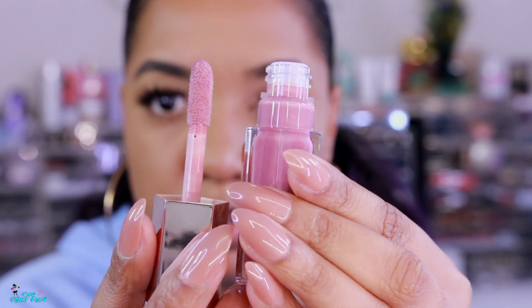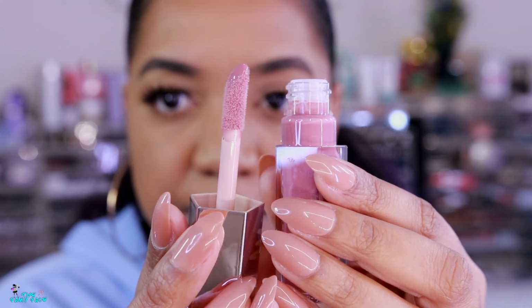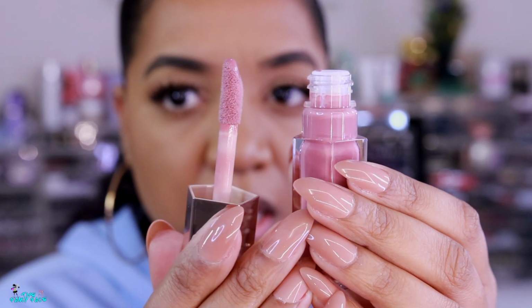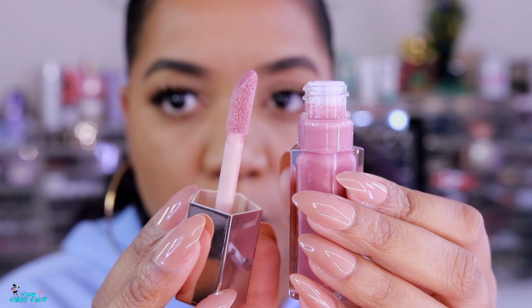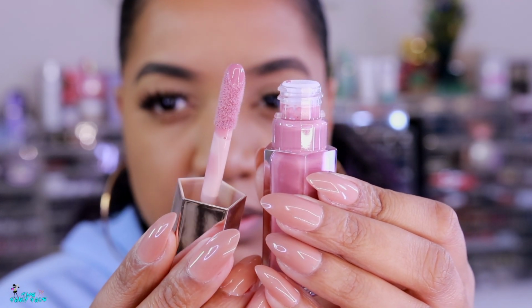So these come in the same tube as the Gloss Bombs, and it says cream on the front, and these retail for $19 and they contain 9 milliliters of product or 0.3 fluid ounces. Here's what the doe foot applicator looks like, the same again as the Gloss Bomb formula. A large doe foot with a little well at the top to hold on to product so you have enough to apply in one go.